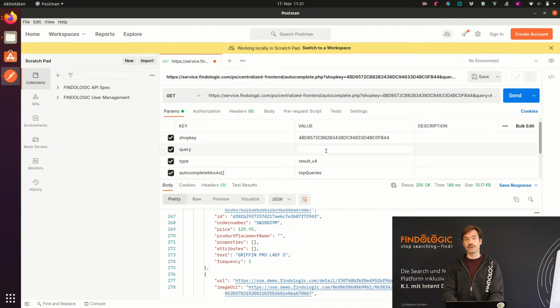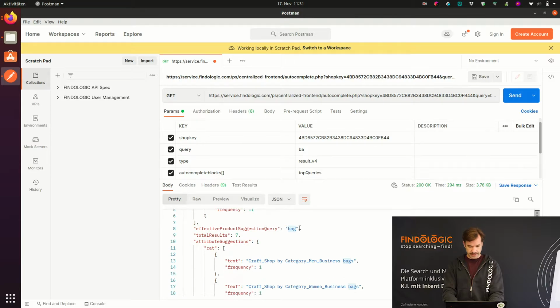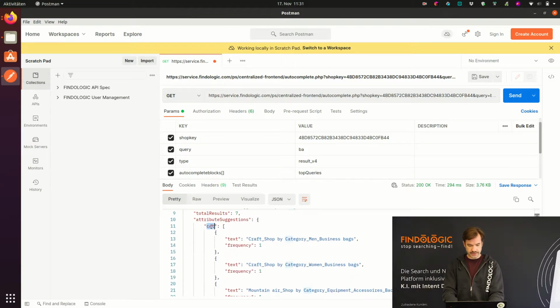Let's say I actually want to look for a bag, I want to buy a bag. So I'll just start typing in BA, and let's see what the recommendations will be in this case. Of course there's still the top query of bag. Now there's some category suggestions, so different categories where bags are put in.